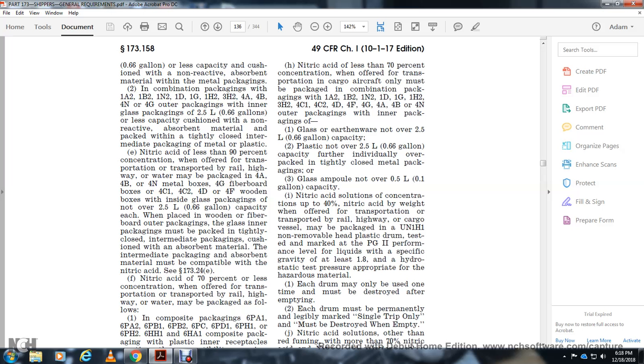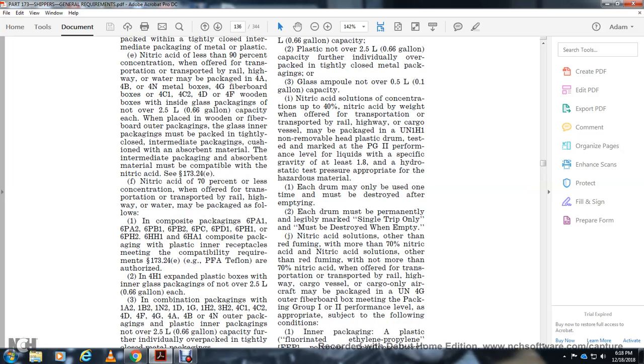Nitric acid 70% or less concentration offered for transportation, transported by rail, highway, or waterway, may be packaged as follows. Single packaging: 6B A1, 6B A2, 6B B1, 6B B2, 6B C, 6B D1, 6B H1, 6B H2, 6H A1. Composite packaging with plastic inner receptacles compatible with the requirements of 173.24e, with PFA Teflon, are authorized.